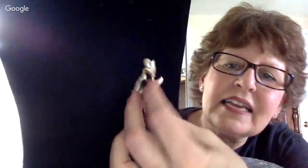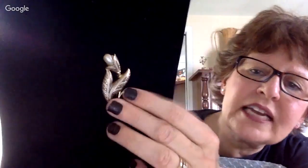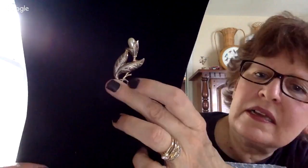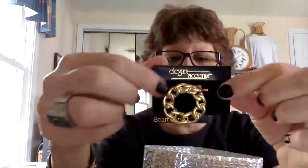Damascene. Aw, it's the faux, but it's still pretty. I will add that to my collection, because I have a collection of Damascene. I think I sold this same pin, or else I have this same pin. I'm not sure. That's a pretty one. I just think that is such a neat thing. I don't know why it doesn't go for more. Here is an elegant accent scarf clip. Who doesn't need a scarf clip? That's cute. I like the chain effect.